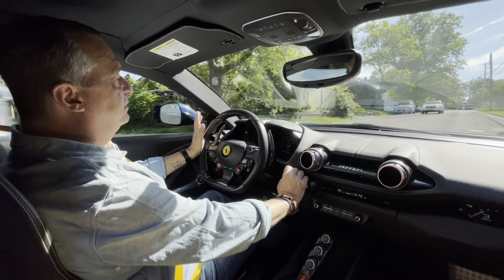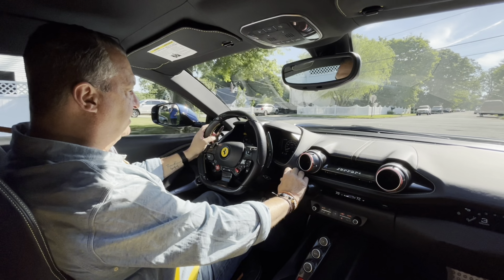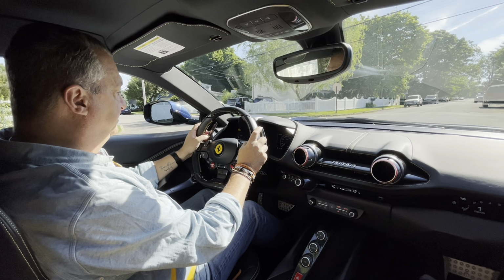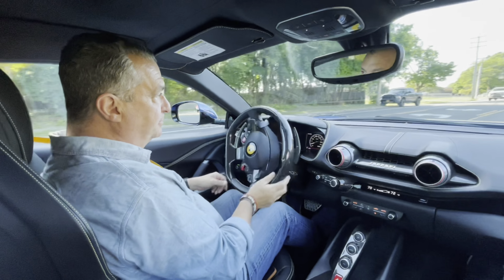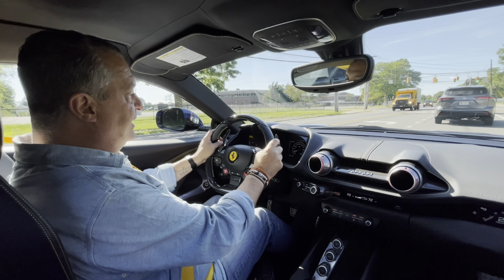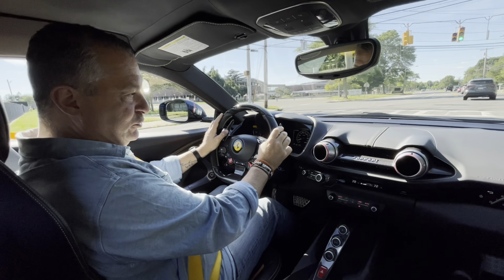So it is one of the best cars Ferrari has ever produced. It does everything right. It is extremely usable, and it is also extremely fast. Alright, so we'll be back to you in a couple of minutes as soon as we're on the farm roads, some back roads, some flybys, the usual.